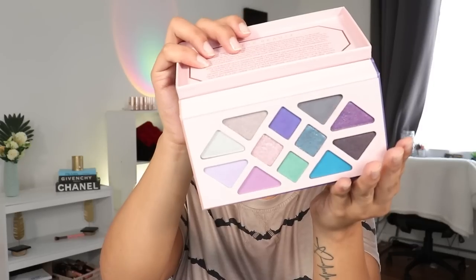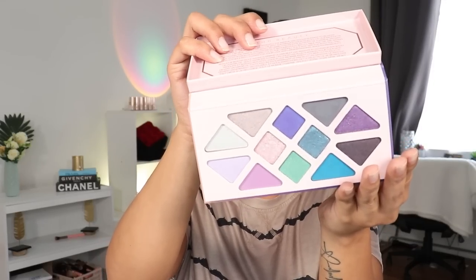I don't know specifically the name, but this is the color story. Oh wait, maybe on the inside? I don't know. But I really like this color story. I like the greens, I like the blues, I love the purple, it's staying.